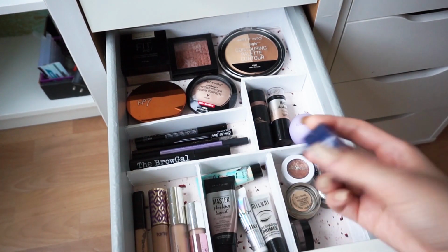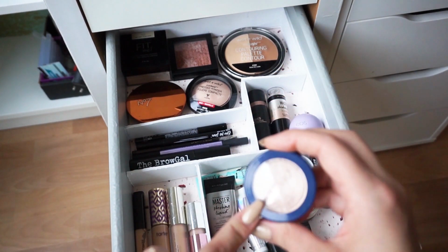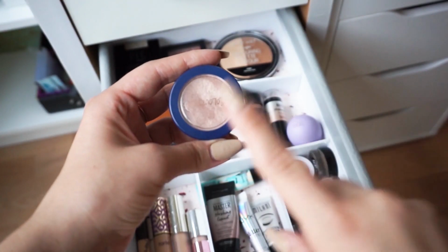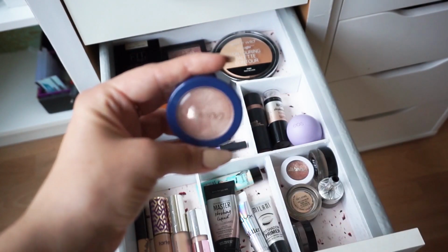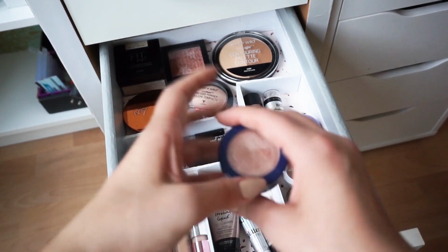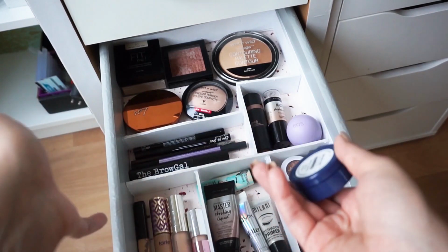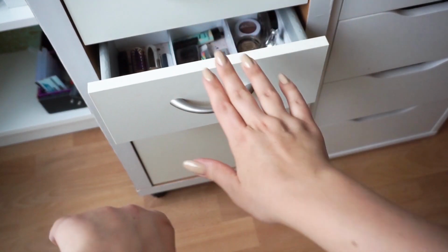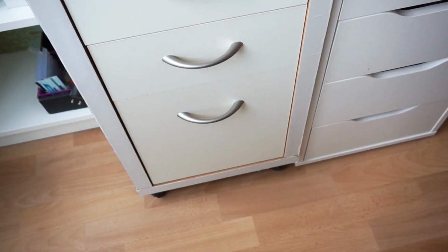And the last thing that I have right here, this is a cream highlighter. This is the Colourpop On The Cusp highlighter. I really like it because it's not glittery, it's mostly shimmer, and it looks very natural, but at the same time it's quite intense in a good way. That's it for the drawer.